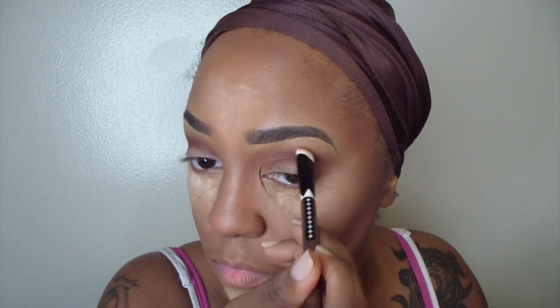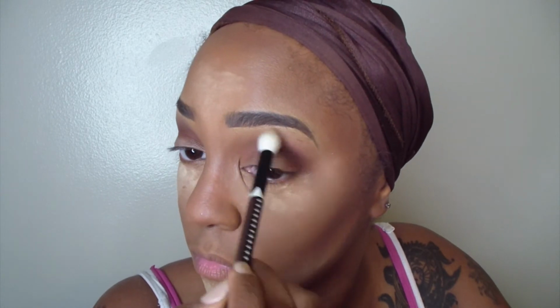Now I'm going to go in with the Too Faced Chocolate Bar in Semi-Sweet. And I'm going to go in with the shade Truffle, and that same brush that I used to contour my nose, I'm going to deepen my crease with it. Now I'm going to blend it in with a clean, fluffy brush. So in the same Semi-Sweet Chocolate Bar palette, I'm going to go in with the shade Butter Pecan, and I'm going to highlight under my brow bone.